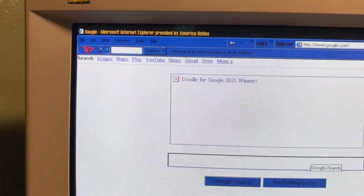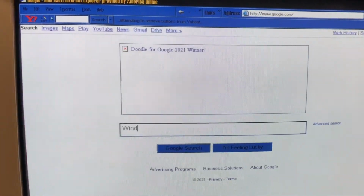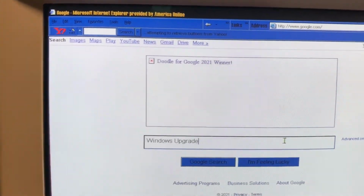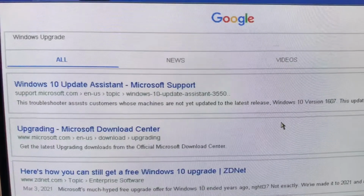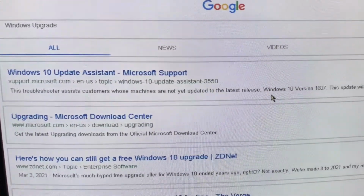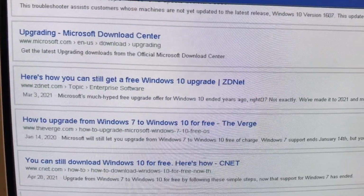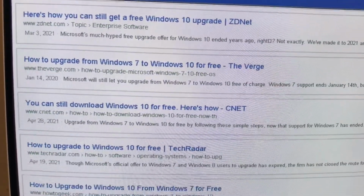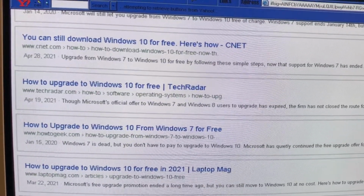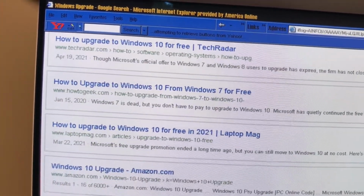Let's go ahead and search Windows upgrade. Yeah, we need Windows 10 for this computer, because it can definitely run it. How to upgrade. You can still download Windows 10 for free. Here's how. You can pirate it, which isn't good. So don't do that.